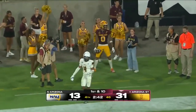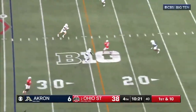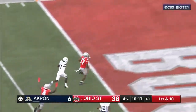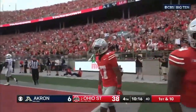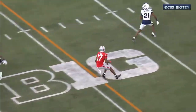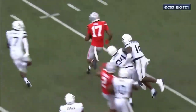We move on to our number 2 prospect, Carnell Tate. Tate is a former 5-star who is coming out of Ohio State Wide Receiver University in recent years. He's ultra reliable, has great hands, and is a yards after catch threat. When watching Carnell Tate, you really struggle to find the true flaw with him.